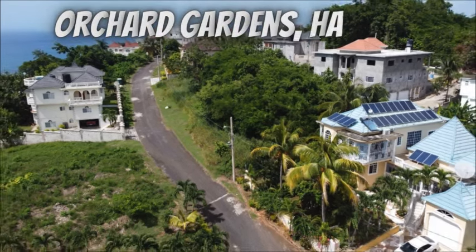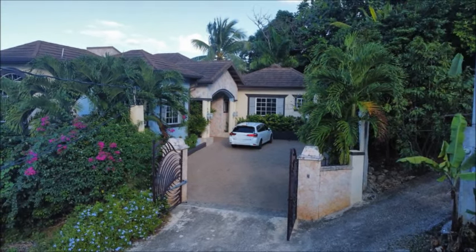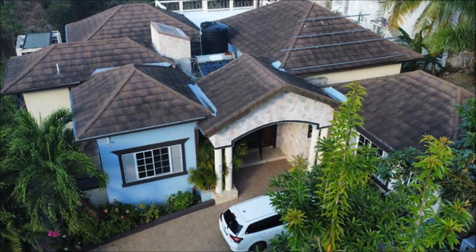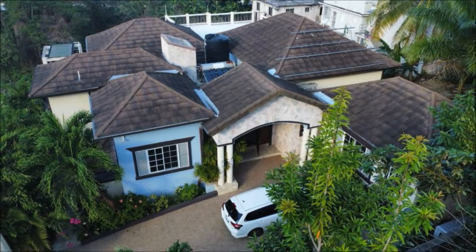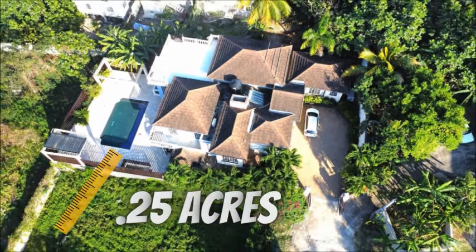Let's take a trip to Orchard Gardens, Hanover. Here you will find this exquisitely designed 5-bedroom, 6-bathroom home that harmoniously blends convenience, privacy, quality, and contemporary style. This home sits on 0.25 acres.